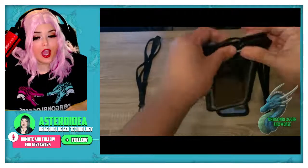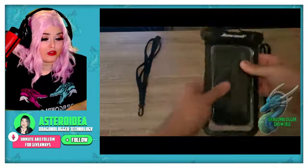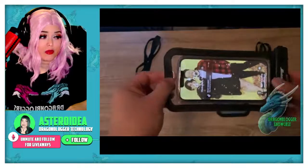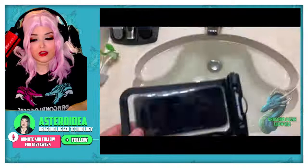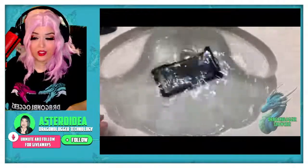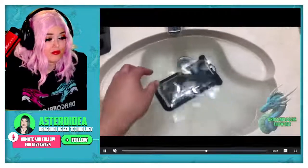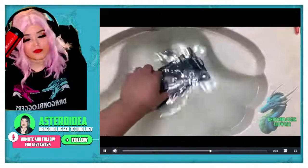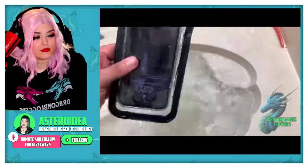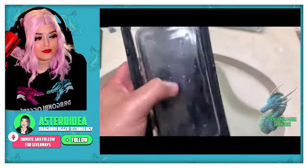Having a water pouch is a must for anyone going on a trip or even a fishing trip, even if it's local, having somewhere to keep your phone. With these cases, you can still tap onto your phone's screen without having to completely take out your phone, which makes it convenient. Lanyard on it if you're going to be using it in like a pool or like open water or something, so you don't have to worry about it.